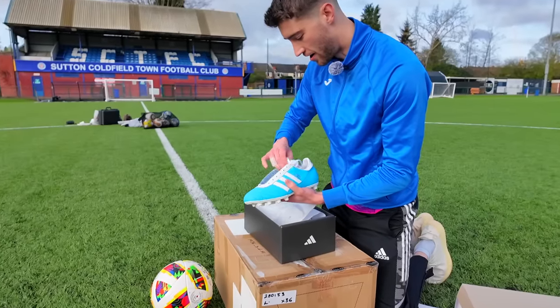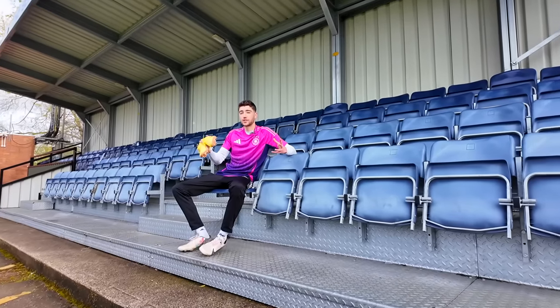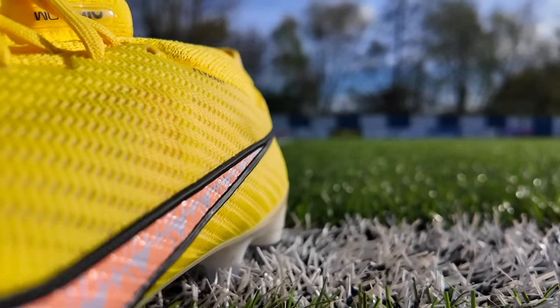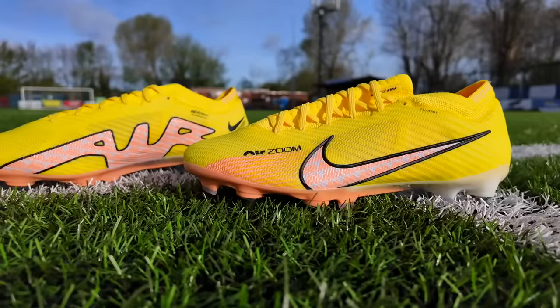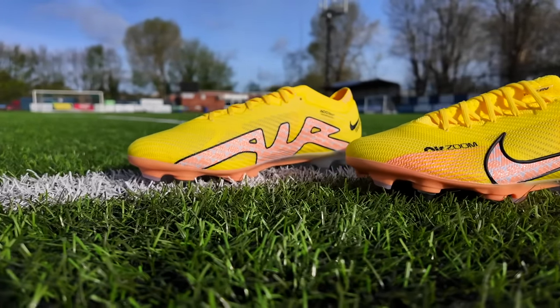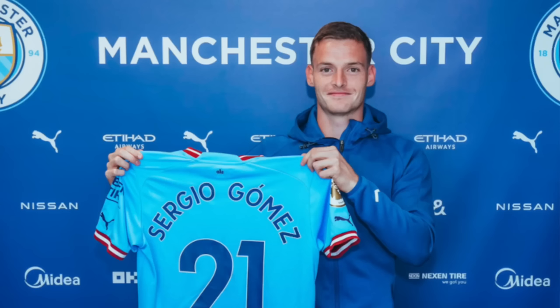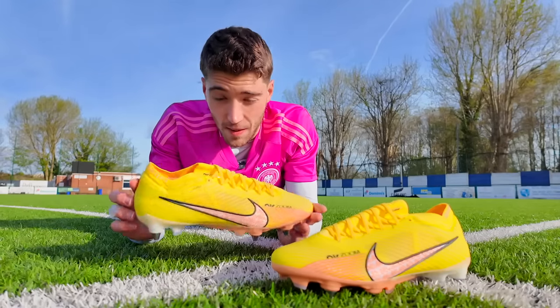So now it was time to test out the first product. For this first product we're going to test out, you might be thinking there's not much special about these boots at all, but I can assure you that's not true. These might look like a normal pair of yellow Nike football boots, but there's actually something very special about these. These are match-issued boots to Man City's Sergio Gomez, which basically means they belong to him.